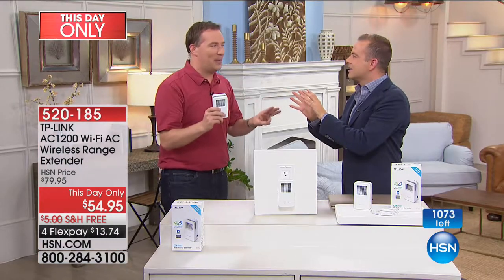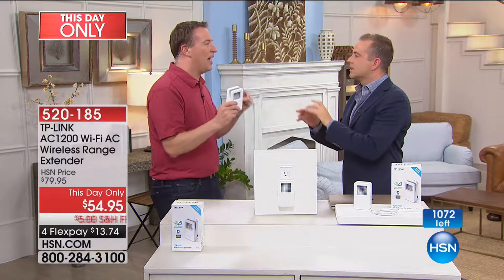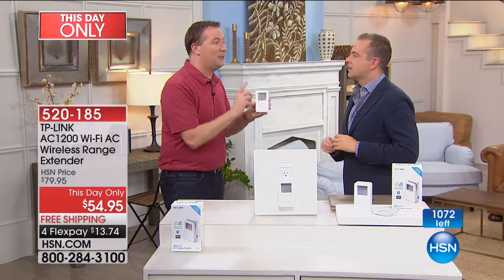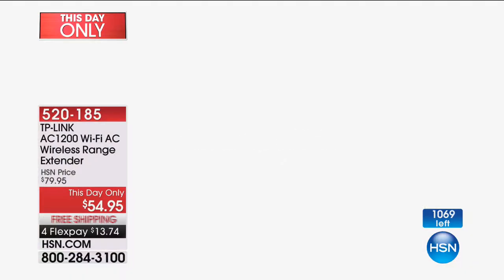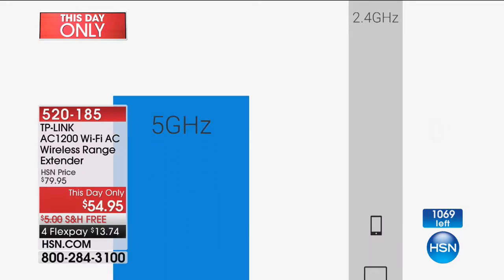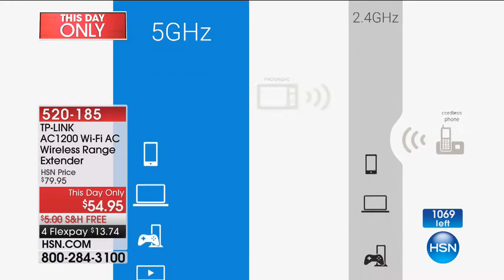Wait, say that again. Previous generations are 300 megabytes. This operates at 1,200 megabytes, four times faster than previous generations. So now, if it takes you 10 minutes to download a video, it now does it in 2 minutes. If it takes you a minute to fully upload a web page, it'll take just seconds.